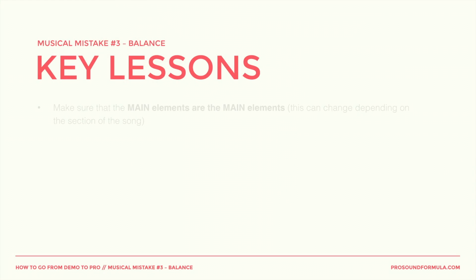So a couple of tips and key lessons. You want to make sure that the main elements are the main elements. If that's the lead vocal, then that should be loud and clear. If it's a guitar solo, that should stand out. This could change depending on the part of the song, and so this is why we need to adapt depending on what is playing at the time.